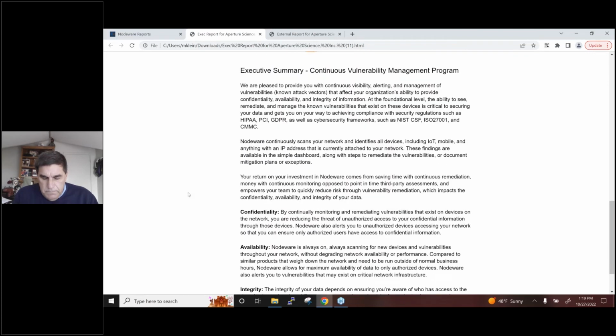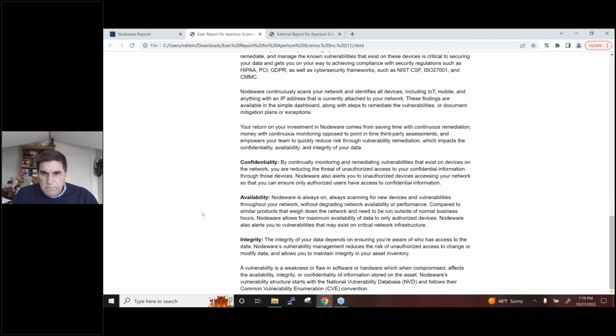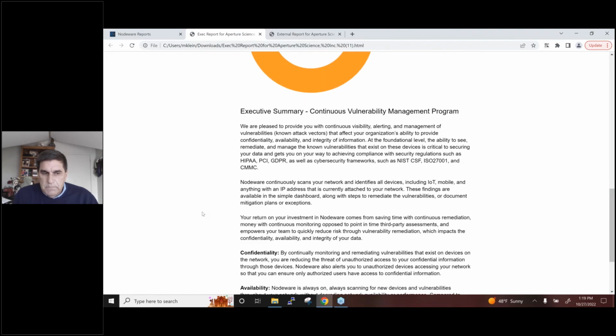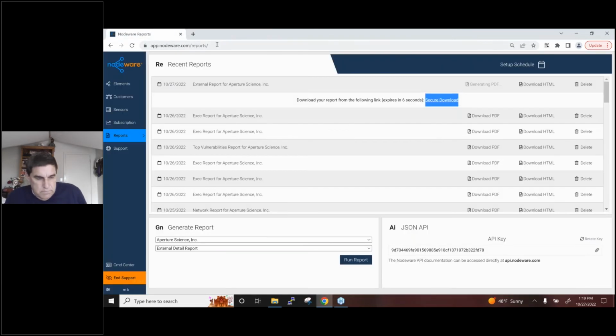Nice thing about the executive summary, this would be for the owners of the company, C-suite, and so forth, but it does talk about what continuous vulnerability management provides me. Well, it helps with HIPAA, PCI, GDPR, and so on, the confidentiality, the availability and integrity. But real quick with this report, you can hand them off and in a high level view, they can see what their network looks like without getting muddled into the technical jargon.